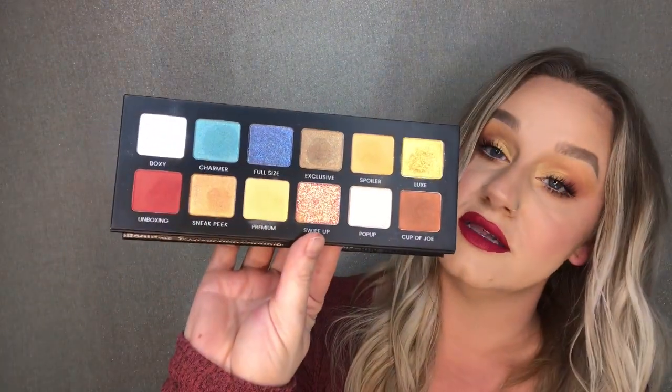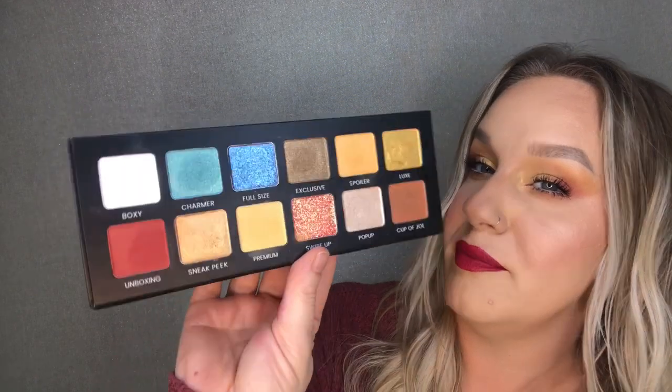These highly pigmented colors deliver maximum payoff while providing smooth textures for transitional day to night looks. Okay, and this is what I used on my eyes today. I did a little bit of a sunset eye. This is the little Unicarton it came in, and there's a mirror on here. I'm not going to show you, but these are the colors. So I will have a video up on this bad boy, so keep an eye out for that. It won't be up first.